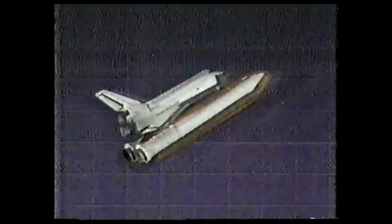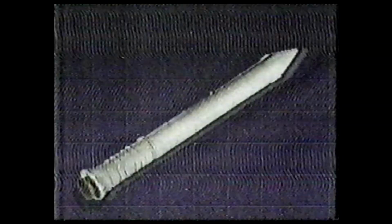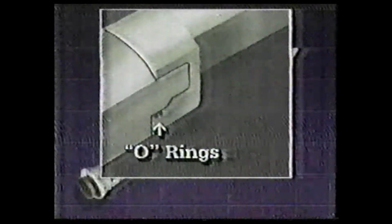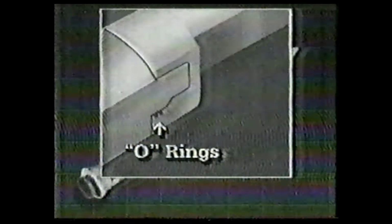This is the problem area that worried the NASA engineers, the seams between the rocket's 4 main sections. When the sections are locked together before flight, they're supposed to be sealed completely by what are called O-rings, something like giant washers, 2 for each seam. Last week, NASA publicly admitted that these seals have been troublesome.